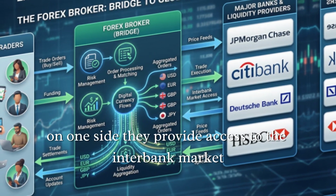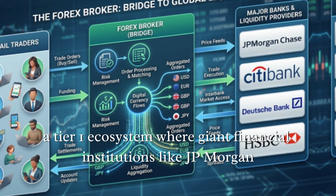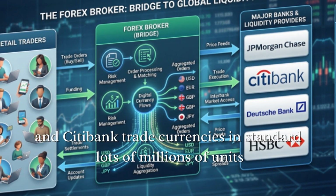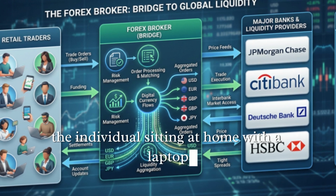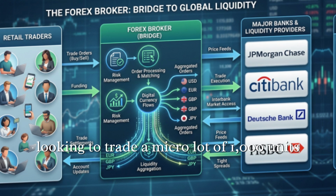On one side, they provide access to the interbank market, a Tier 1 ecosystem where giant financial institutions like JP Morgan, Deutsche Bank, and Citibank trade currencies in standard lots of millions of units. On the other side, they cater to the retail trader, the individual sitting at home with a laptop, looking to trade a micro lot of 1,000 units.